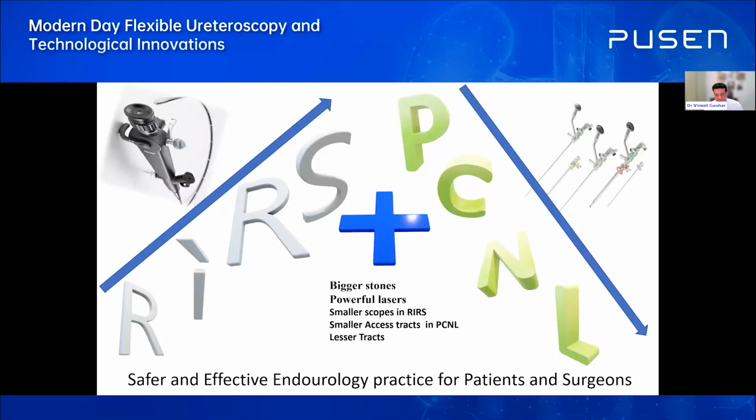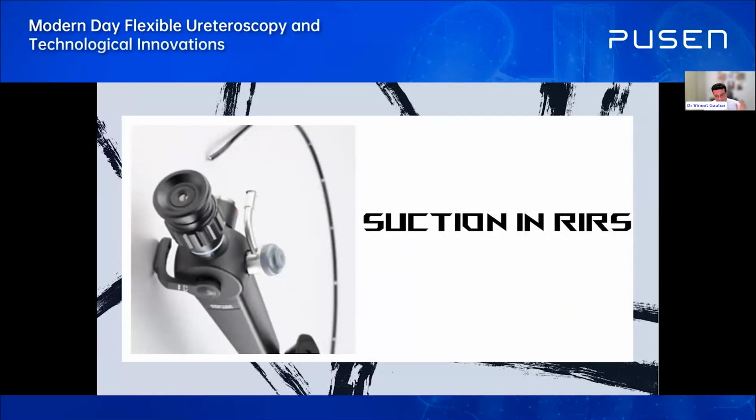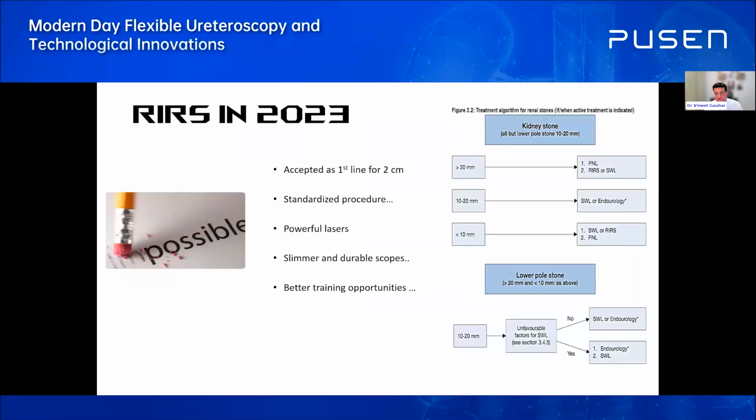Most of us are increasing our trends of RIRS. There are enough papers for that. Our PCNLs are becoming smaller. We are trying to do more and more bigger stones through smaller tracks. That's why we need something to make the procedure safer and more effective, not just for the patient, but also for the surgeon, because you really want to make sure that you can get a good stone-free rate with lower sepsis. These are the two key factors we'll be looking at constantly as we proceed. We'll narrow our focus to RIRS here. We'll skip PCNL. Where are we in RIRS in the guidelines?